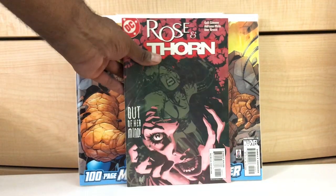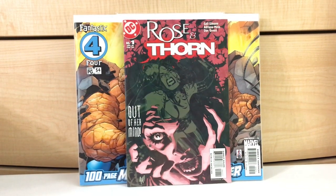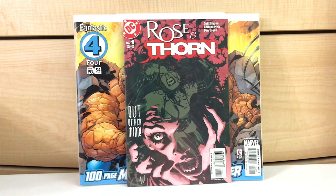let's do Rose and Thorn. Some of these books I cannot bring myself to bag and board. I'm just gonna show them as is. So we have Rose and Thorn, number 1. Great looking Adam Hughes cover. This book is weird because it's sort of kind of a tough book to find, but it's not expensive, you know what I'm saying? I'll just check a back issue bin to see if it's there. It's not, but it really doesn't go for anything.